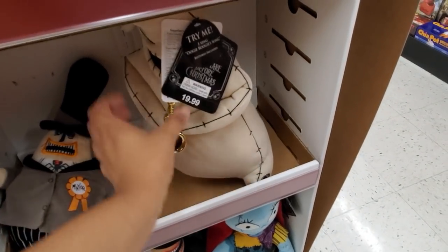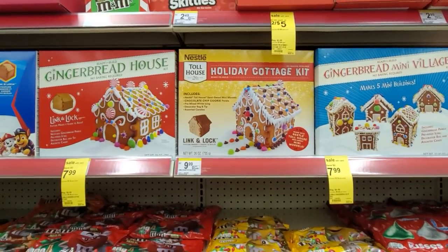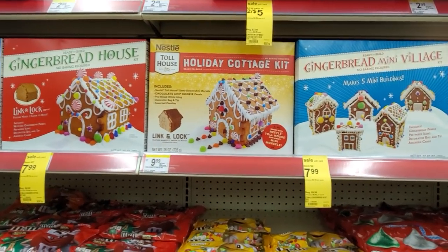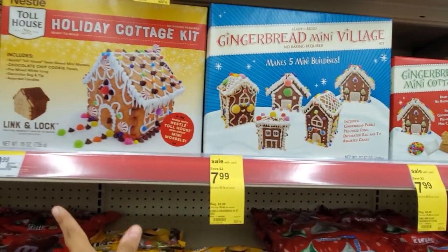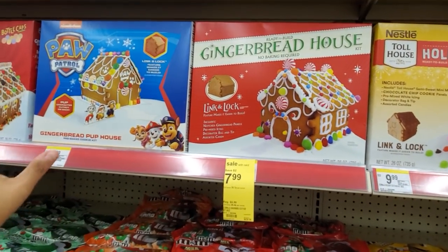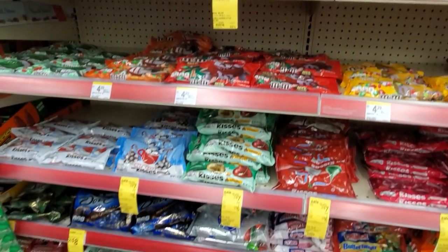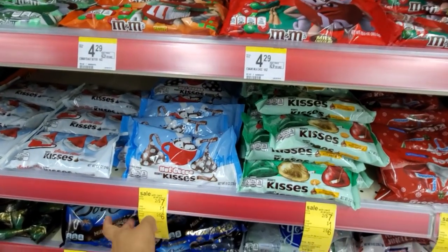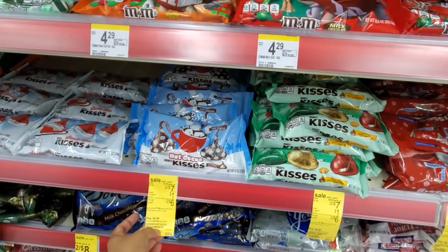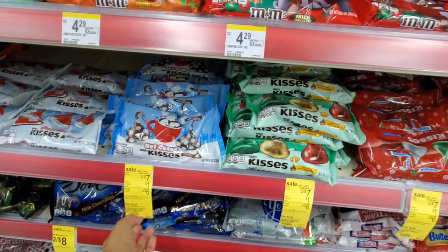Same one as Halloween, right? I think so. And tons of gingerbread houses. So like $8 pretty much. This one's going to be $10. Paw Patrol. Yeah, it's the same price as Walmart. I think Walmart's like $8.99. M&M's, Hot Cocoa, Kisses, 2 for $7. Use coupons, 2 for $6.